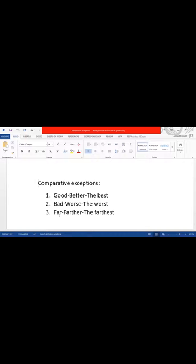So, what is the meaning of far? Far means lejos. So you can say, La Unión is very far from here, but Nicaragua is farther. Nicaragua is farther than La Unión. Costa Rica is the farthest. So these are the three exceptions that we have when we're making comparatives with short adjectives.